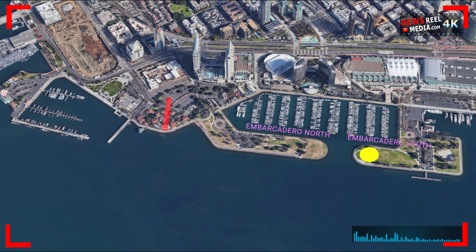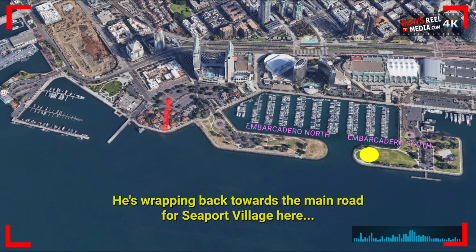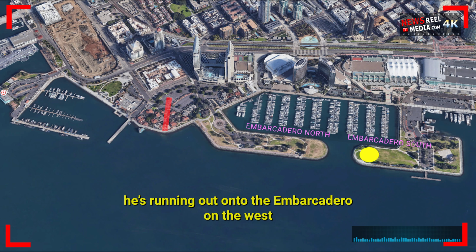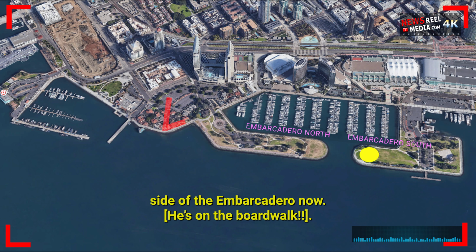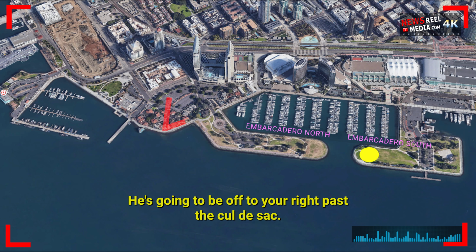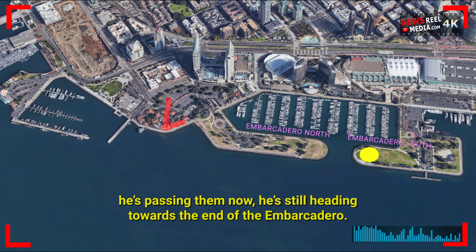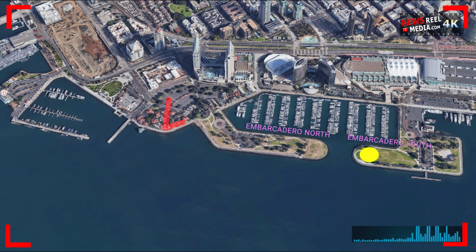All right, he's out near the water now on the southern edge. He's wrapping back towards the main road for Seaport Village here. He's running out onto the Embarcadero on the west side of the Embarcadero now. He's on the boardwalk. Let's head straight into the Embarcadero. He's going to be off your right past the cul-de-sac. Heading eastbound along Embarcadero here. He's passing them now. He's still heading towards the end of the Embarcadero.